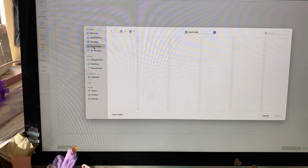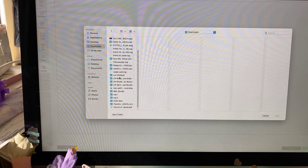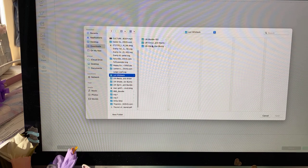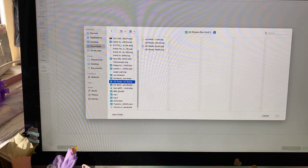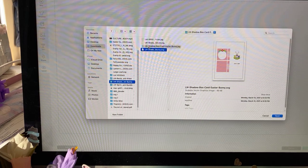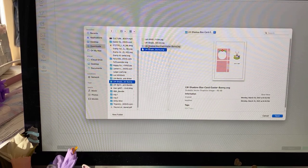I'm going to look in my downloads, and I can see here that I have everything that's sort of Lori Whitlock, started with LW, and I do have a number of her files in here. Let's look at this one. So when you click on it, you'll see in one of her folders, there's a few things. There's a terms of use, which is usually at the top, and it's a JPEG. You do not want that.